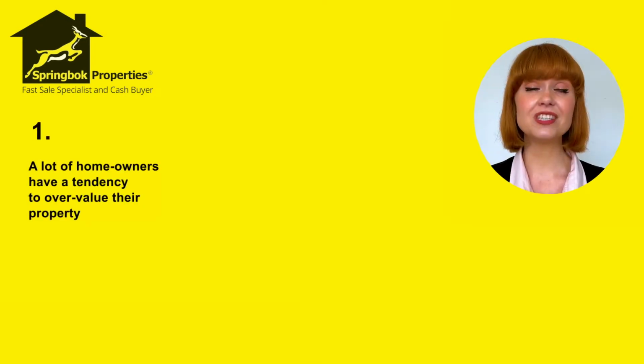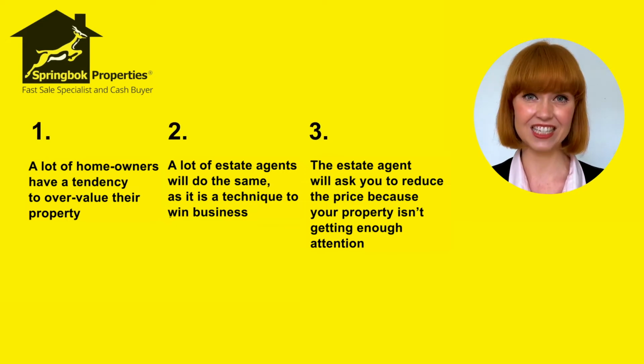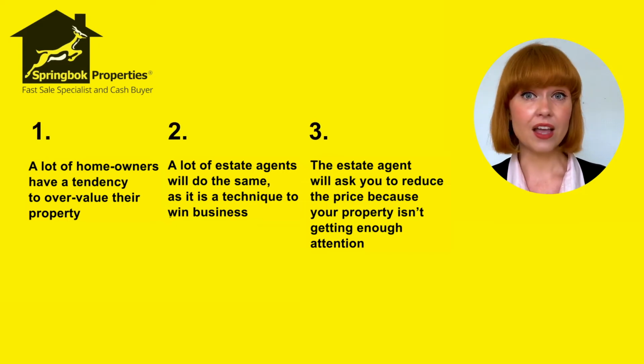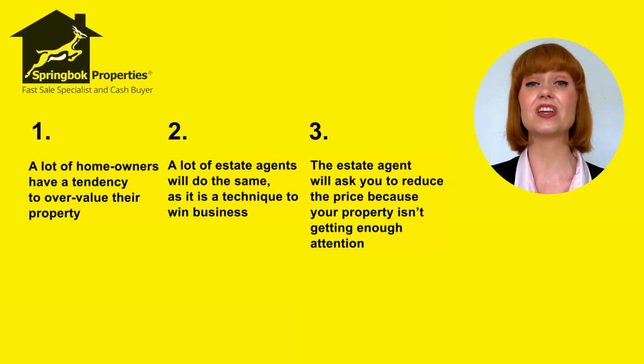Because most homeowners tend to overvalue their property, a lot of estate agents tend to overvalue as well, because that's a technique they use to win business. Then, down the line, the agent asks you to reduce the price because your property isn't getting enough attention.